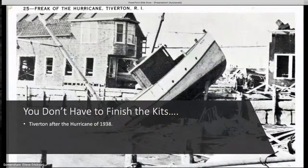You don't have to actually finish it, because the hurricane pretty much demolished everything that was a wooden structure along the coast down from Newport straight up the rest of the bay. So it was a big disaster in '38. It really changed the landscape, and a lot of really interesting things disappeared at that time.